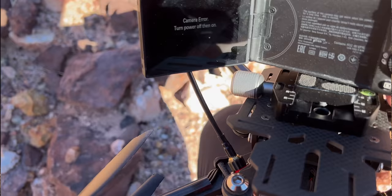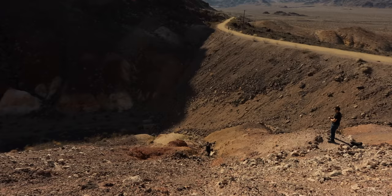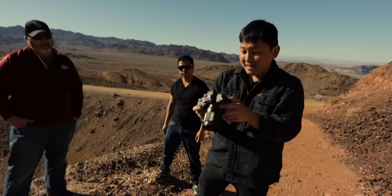Camera error. Power off, then on. Okay, so this is not great. Oh my God. Camera still turns on. Camera still turns on, guys. This has got some battle scars. I have a lot more respect for this A7S. When you go to sell it on eBay, you just have to put that it's gently used.